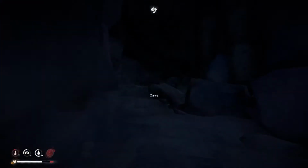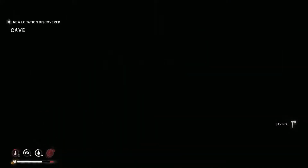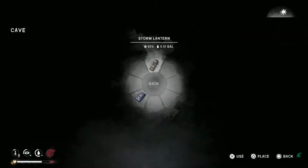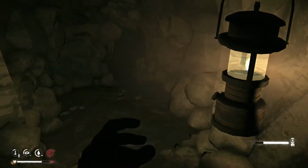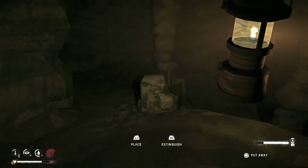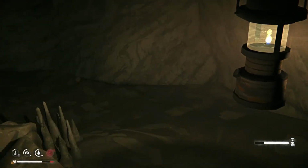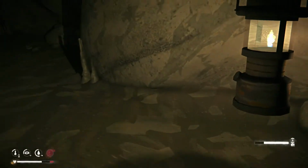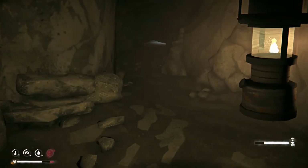Should be a transition cave. Wow, this one's dark. Lately I've had a lot of luck with just being able to see, but this one's pretty dark, so we'll go ahead and fire this up. If we see any coal in here too, I want to grab a couple pieces. Kind of saved our bacon the other day. Here we go. Should be enough. Probably won't mess with any more.